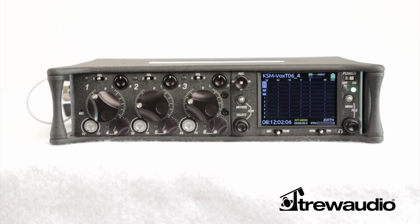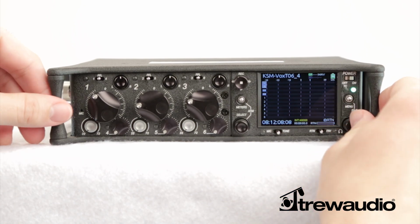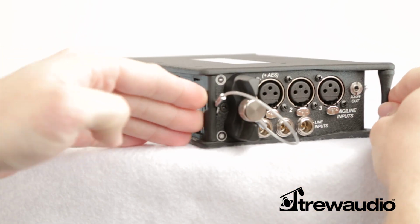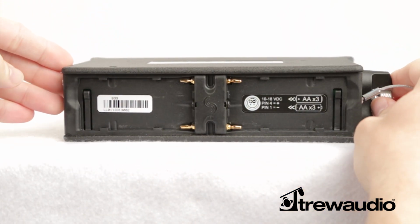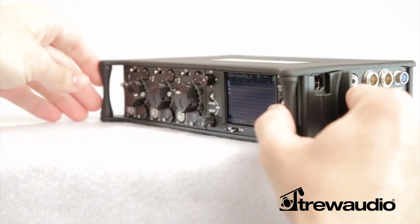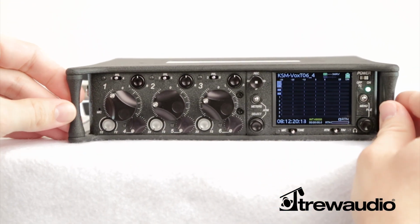So check it out. Introducing the Sound Devices 633, a compact 6-input, 6-output field production mixer with an integrated 10-track recorder. The 633 features 3 XLR mic inputs with phantom power, high-pass filter, input limiter, and variable pan. Before we go over its layout, let's talk about the 633's unique features.